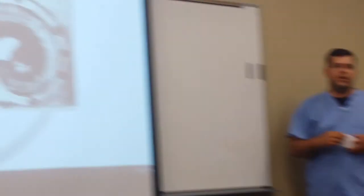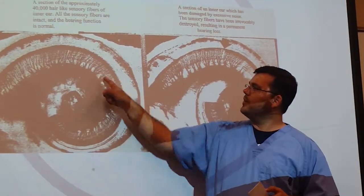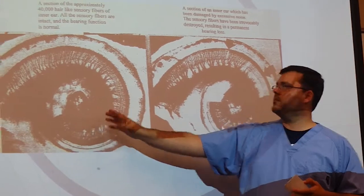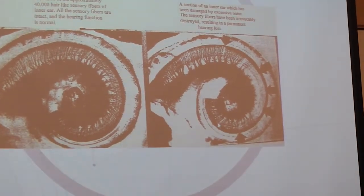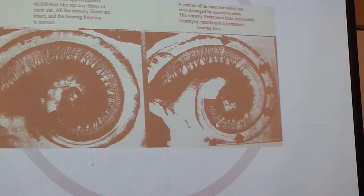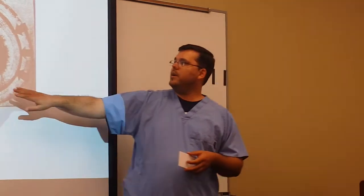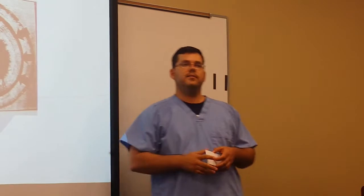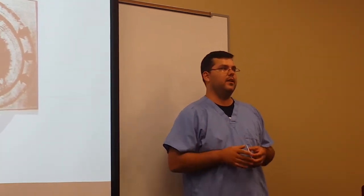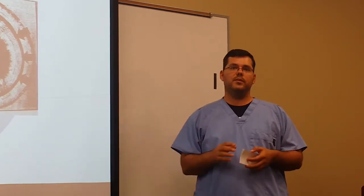The inner ear, or inside of the cochlea, is where the hair cells are. The hair cells on this slide are a normal, healthy ear. That is a person who can hear very well and has not been exposed to a whole lot of noise. On this side, where these arrows are pointing, is where all the dead hair cells in the inner ear are, which is causing you not to be able to hear certain frequencies of sound.